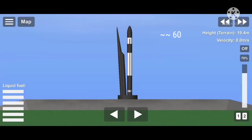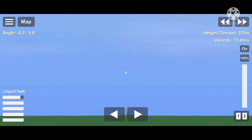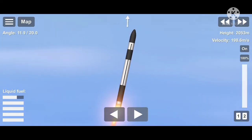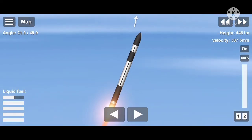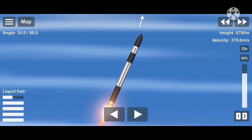9, 8, 7, 6, 5, 4, 3, 2, 1. Confirm liftoff. Stage 1 propulsion is nominal. Entered stage 1 burnout detect mode.